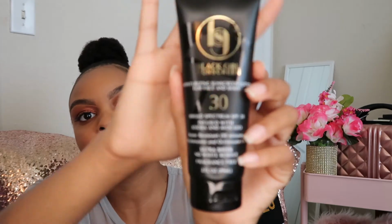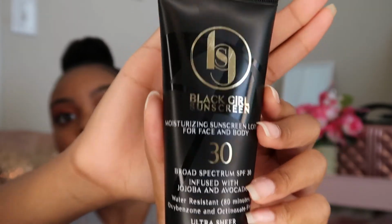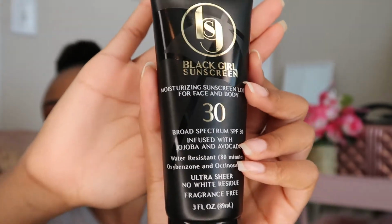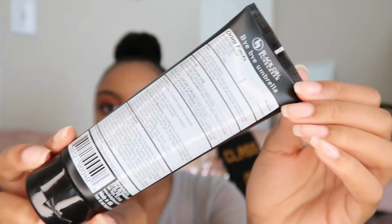So this product has a broad spectrum SPF of 30, so I'll show you what it looks like. It's very sleek too. I'm all for this packaging with the black and gold and white. So this is the front, this is the back. And yeah, this is water resistant for about 80 minutes, and it does advise you to apply this about 15 minutes before going out into the sun.